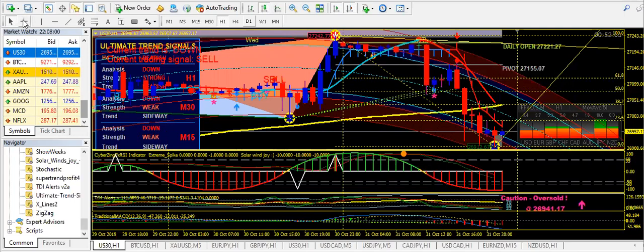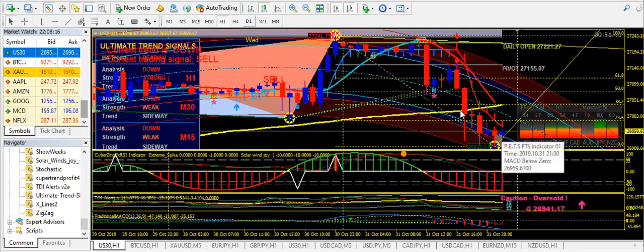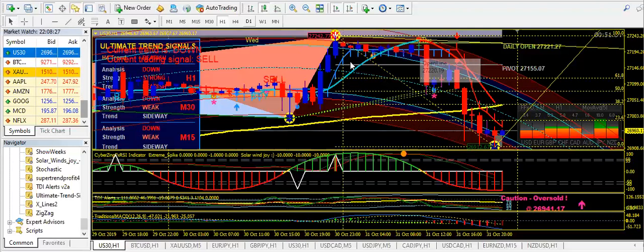And US30 today dropped well over 2,000 pips. 2,500 pips. Well over 2,000 pips in the market today alone. This is probably about an 8-hour period here. 1, 2, 3, 4, 5, 6, 7, 8, 9, 10, about 11 hours or so. But that was well over 2,000 pips you could have caught utilizing the PET system on US30.